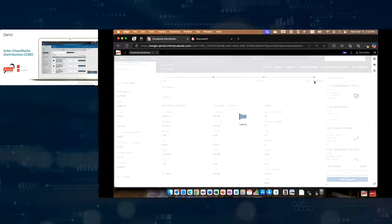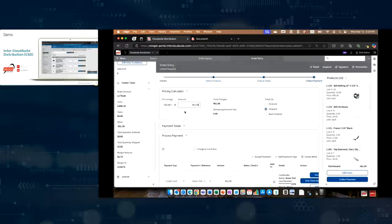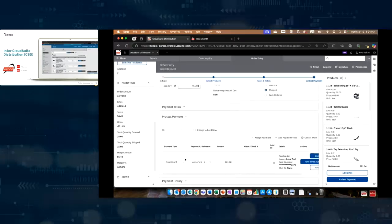Maybe you want to collect payment on the order. It could be a deposit, a percentage or dollar amount. That deposit stays with this order and is automatically applied when invoiced. Integrated credit card system, right? Meets all the latest federal PCI requirements, so it is tokenized. But we can have credit cards on file, as you see here.